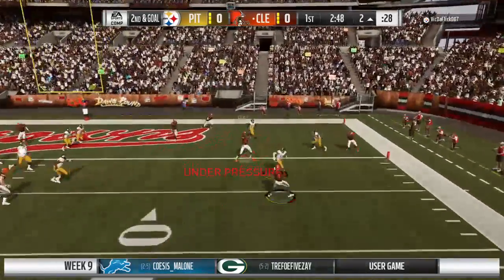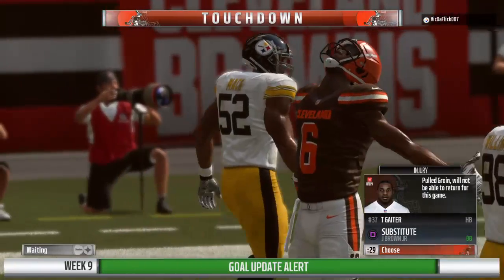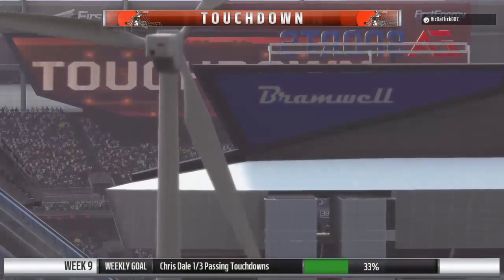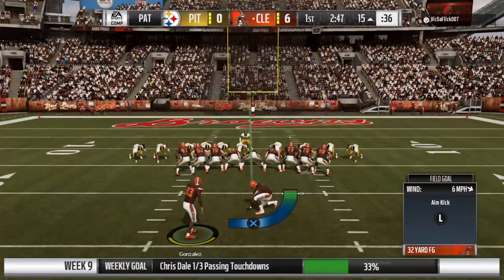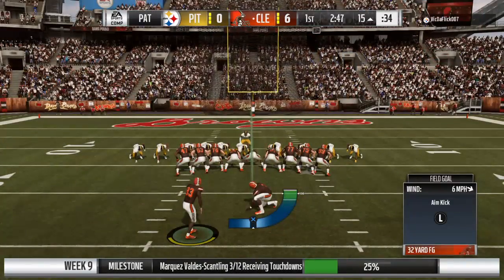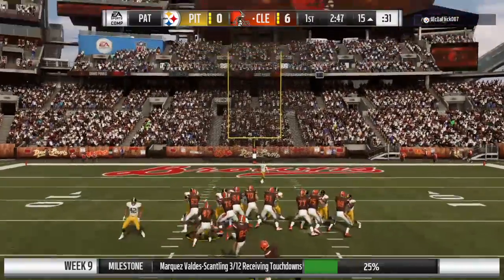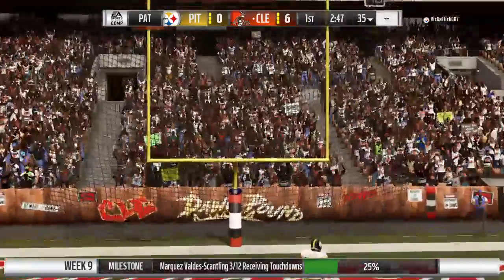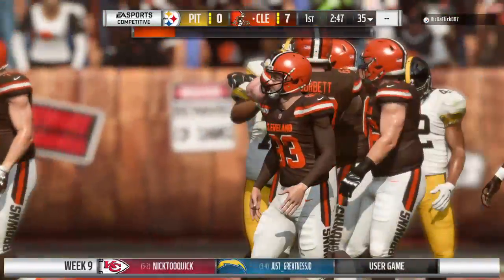Flush to his right. And he is into the end zone. Touchdown, Cleveland. Marquez Valdez-Scantling, his 3rd touchdown now on the year. And the Browns take it right down the field and score on the opening drive. Gonzalez good on the extra point, and it's now a 7-0 game.